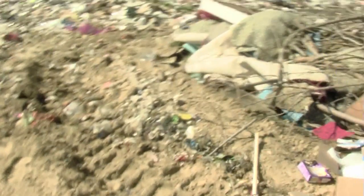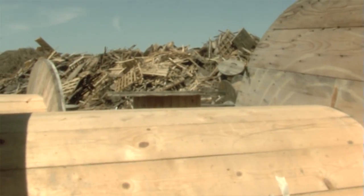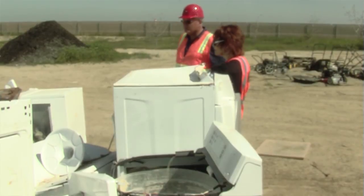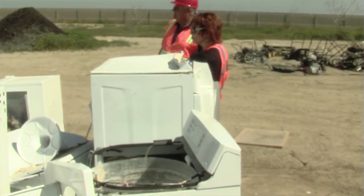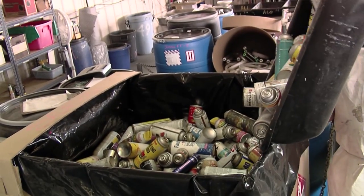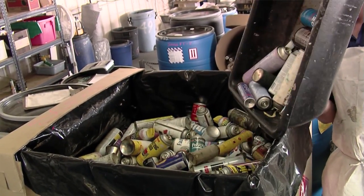Today we're at the Shafter Landfill, where we're going to get a bird's eye view on the recycling programs available to both businesses and residents. That will help us do the right thing. And then it's off to the County Special Waste Facility, where the mystery of household hazardous waste will be revealed. So, settle in and join me as we learn the truth about trash on this edition of Inside Kern.